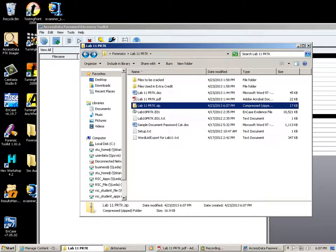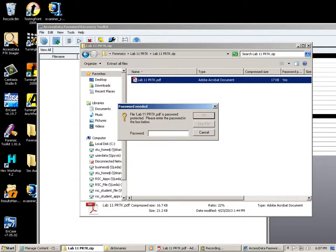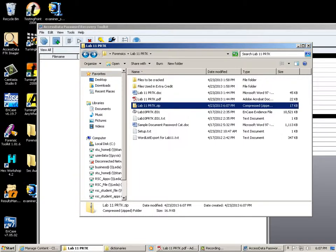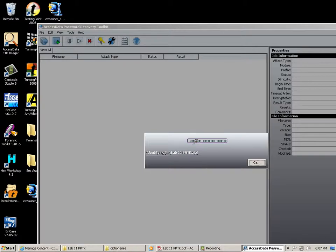Now I created this one right here. If I was to go open this, it asks for a password. Okay. Now I'm going to take this and drop it into PRTK. And it comes up and first of all it identifies what it is.